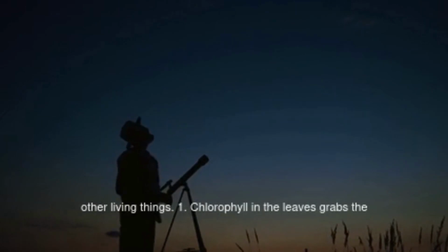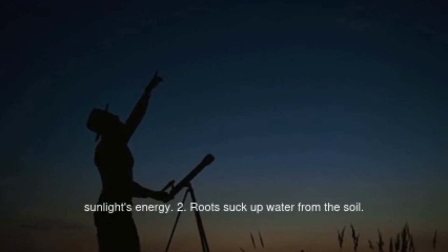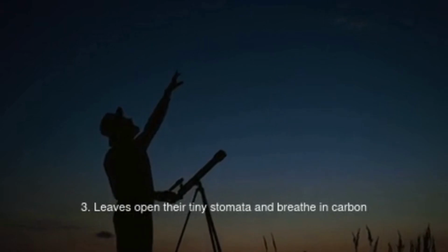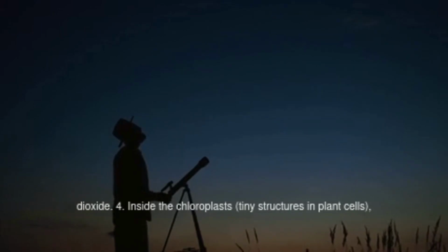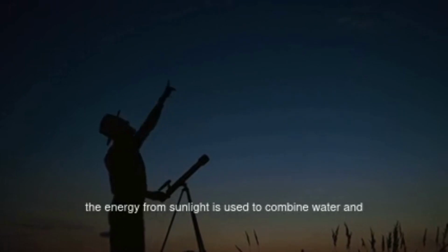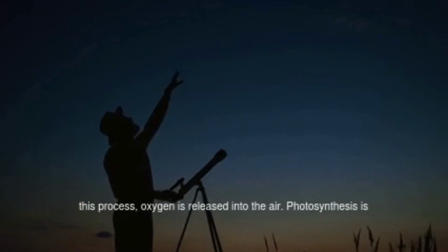1. Chlorophyll in the leaves grabs the sunlight's energy. 2. Roots suck up water from the soil. 3. Leaves open their tiny stomata and breathe in carbon dioxide. 4. Inside the chloroplast, tiny structures in plant cells, the energy from sunlight is used to combine water and carbon dioxide to create glucose. 5. As a result of this process, oxygen is released into the air.